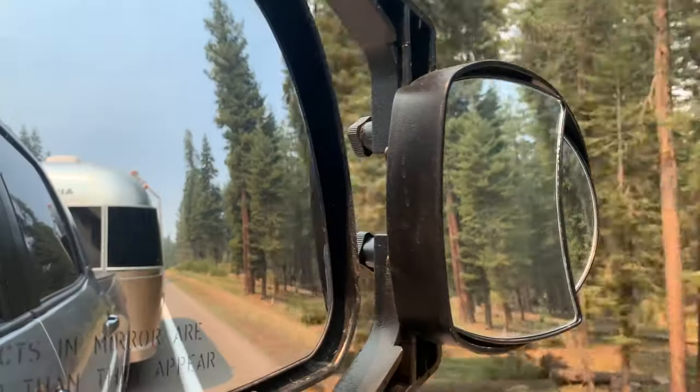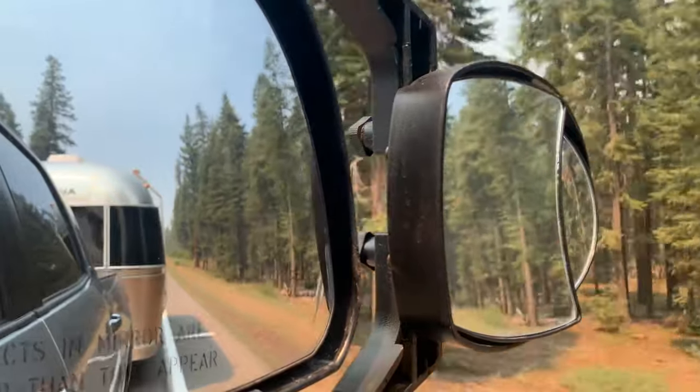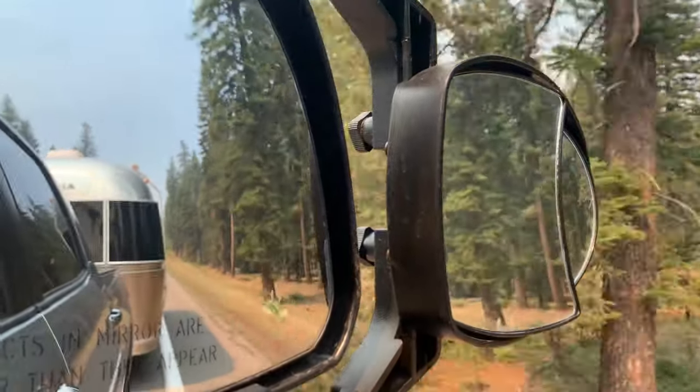We bought tow mirrors from Walmart that you literally strap on. Like, they're like the worst type of tow mirrors of all time. Yeah. They jiggle. You drive on the interstate and it's like, yeah. But hey, legally I have tow mirrors on, so you can't pull me over.